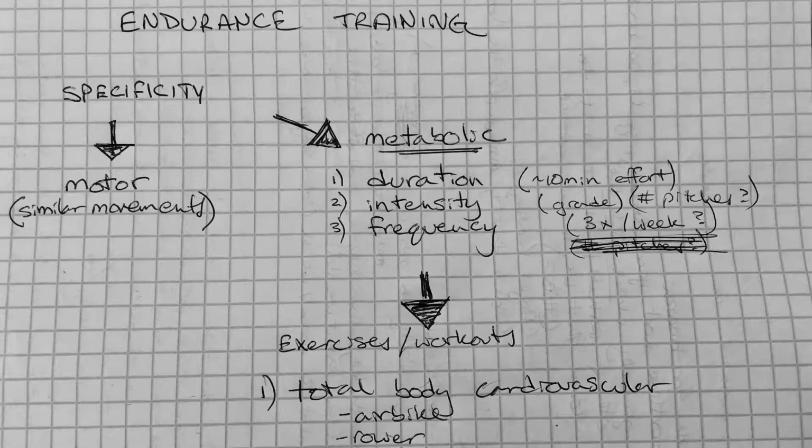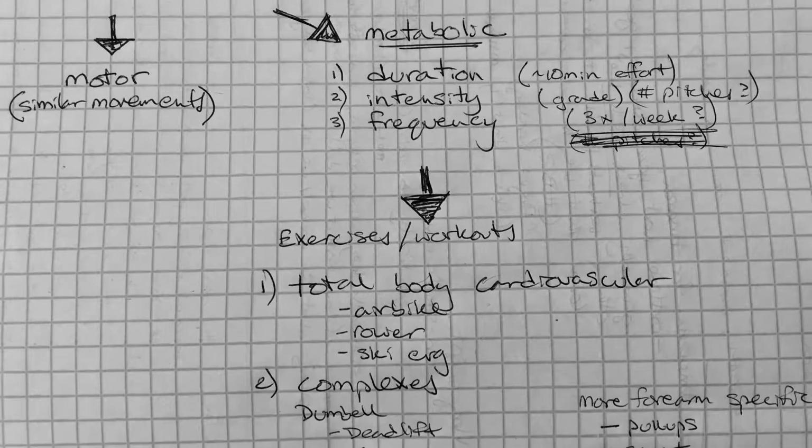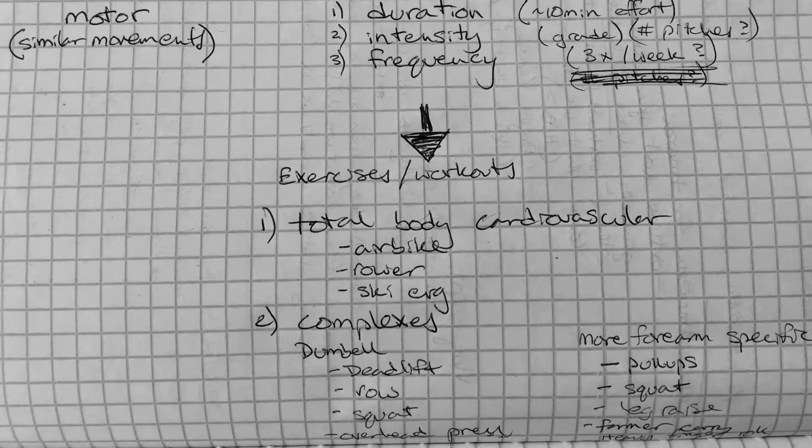Those are some examples of exercises that would get at these non-specific endurance modes. Again, the idea is to vary the duration, intensity, and frequency of these workouts in ways that mimic as closely as possible whatever our climbing training goals are. So hopefully that was helpful.